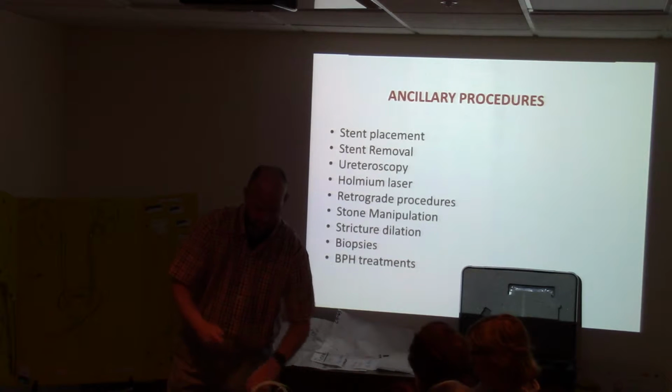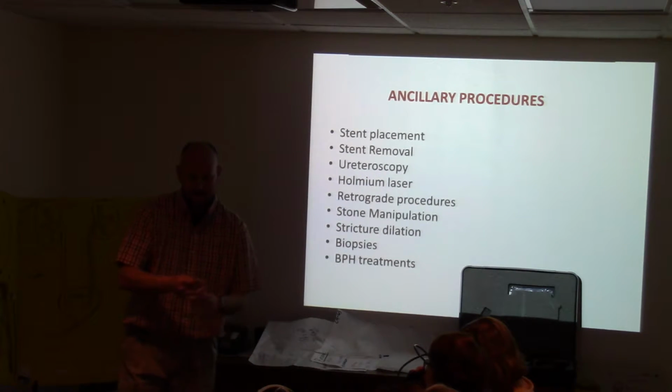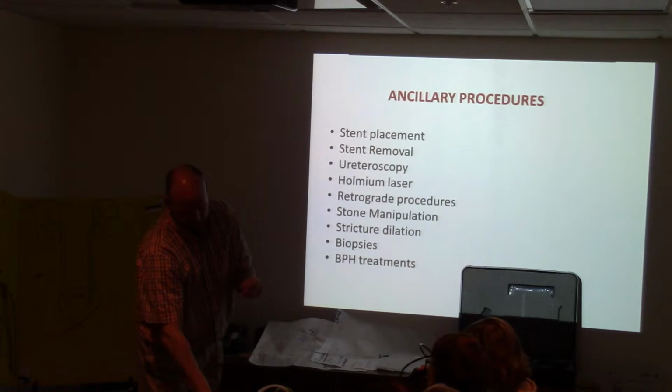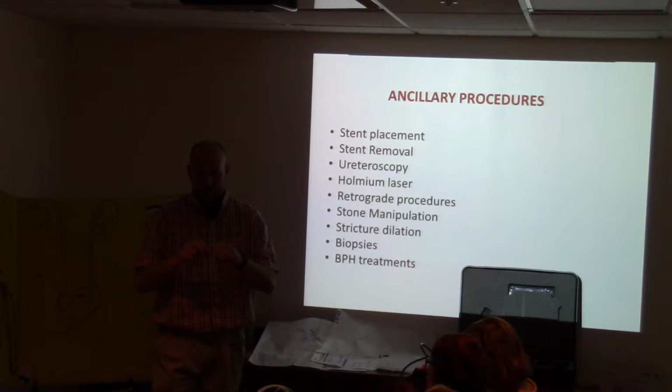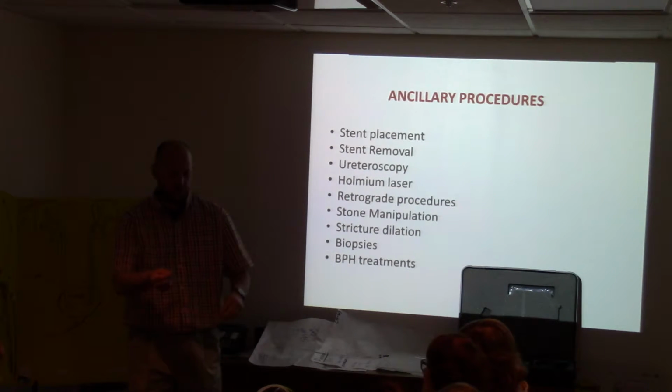It's a stent like this. And in the back end of the stent that goes into the bladder, you could actually attach a catheter. And then the stent has more holes up top, and what they do is they stick a syringe on this.